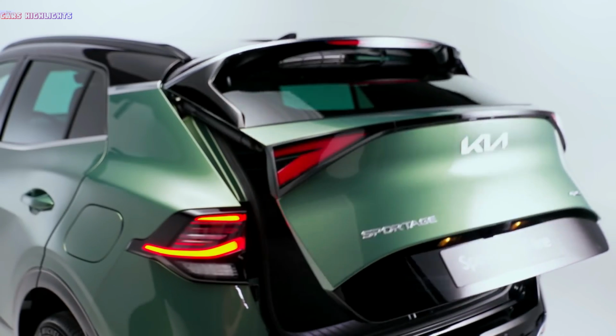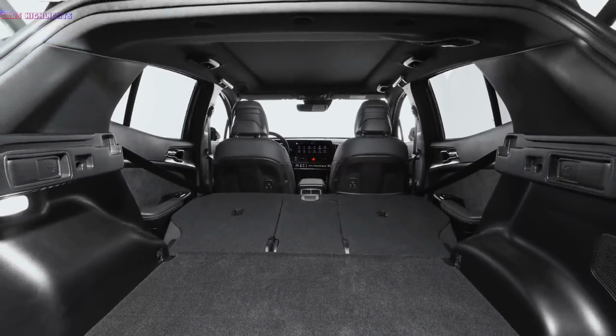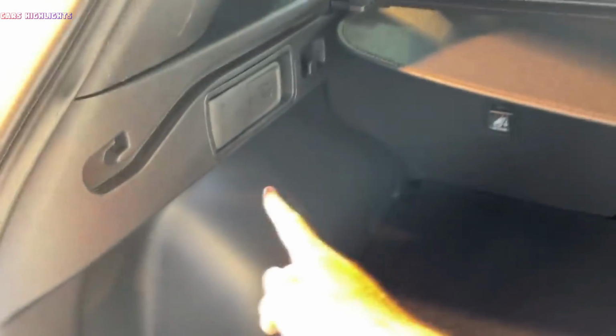The new Kia Sportage has 591 liters of boot space. That's a significant improvement on the outgoing car's 503-liter capacity. Flip the back seats down and you can carry 1,780 liters of family odds and ends.